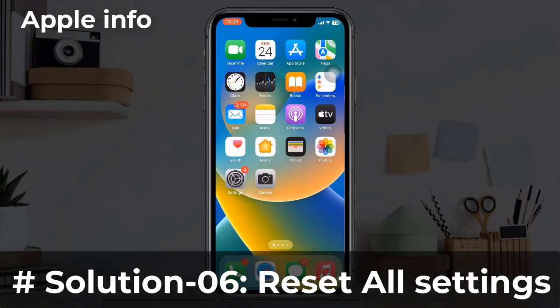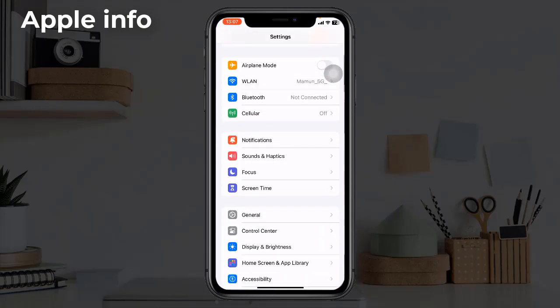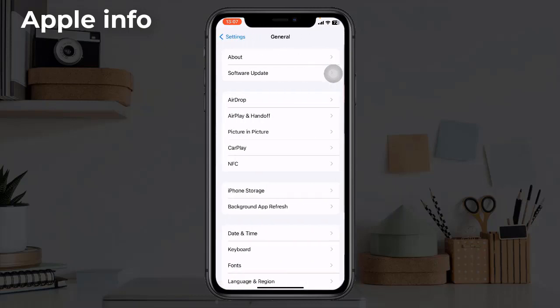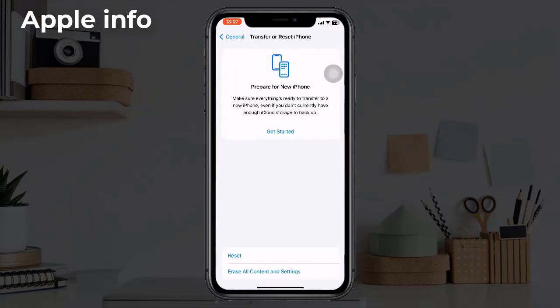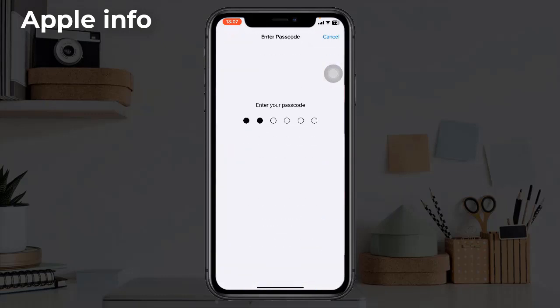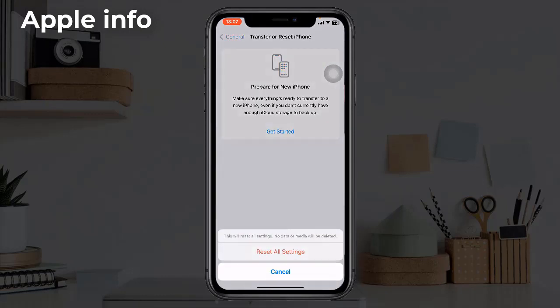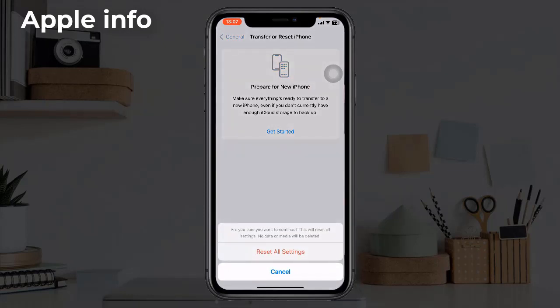Solution 6. Reset all settings. Doing this will not delete all your iPhone data, but it will reset all of your preferences and settings. To do this, go to the Settings app. Find and tap on General. Scroll down to the bottom. Tap on Transfer or Reset iPhone. Tap on Reset. Select Reset All Settings. Enter your iPhone's passcode. From the pop-up, select Reset All Settings. Again, select Reset All Settings to confirm this process.